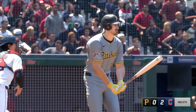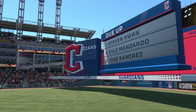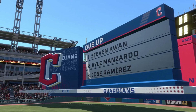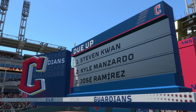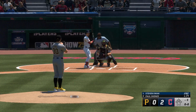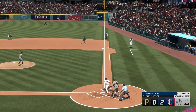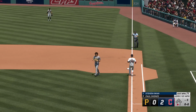Swings and misses with number 9 for him in this game. Make it 6 shutout innings for him out there now. It's the Guardians 2 and the Pirates nothing. Back here in Cleveland, bottom of the 6th. Here's the Cleveland leadoff hitter, Stephen Kwan. On the ground, right side, Cook, and he takes it himself for the out.